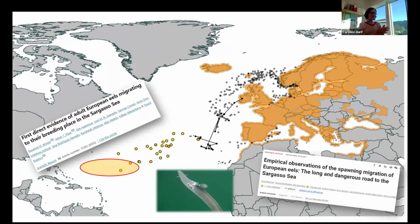So the idea they had was to catch eels as close as possible to the spawning area in the Sargasso Sea, and this is what they did. They caught eels in the Azores and tagged them, and finally they were able to track them down to the Sargasso Sea, and the spawning area was confirmed. However, we have never found any naturally spawning adults there. So this is still sort of a mystery.